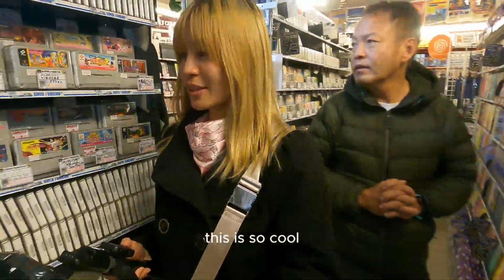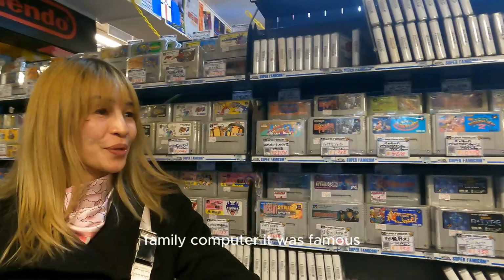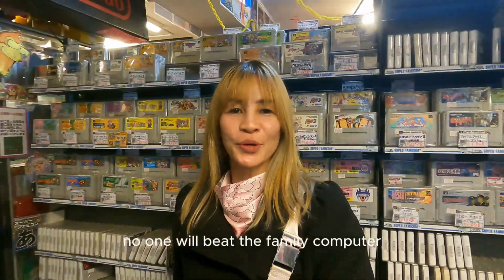This is so cool. We are at Potato Akihabara. It's more on vintage games. My games, 1990s. Family Computer was famous. That's the best ever. No one can beat the Family Computer.